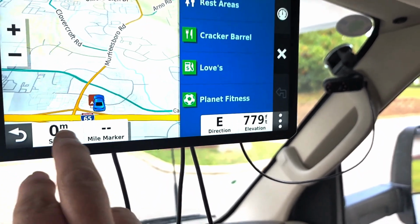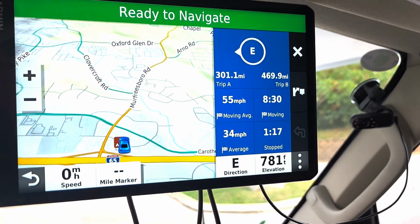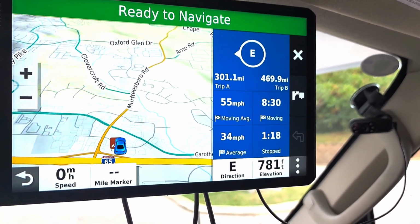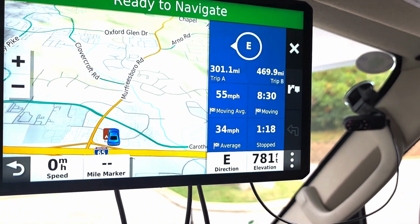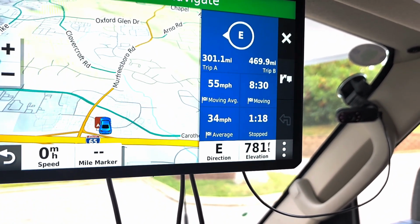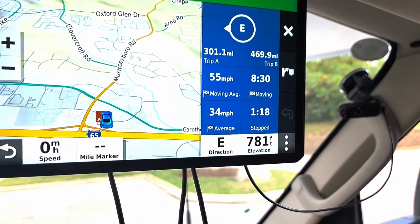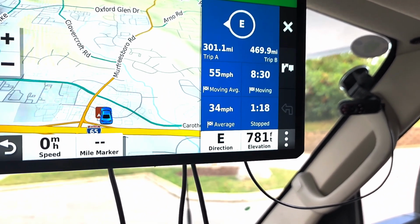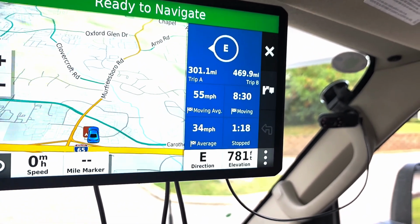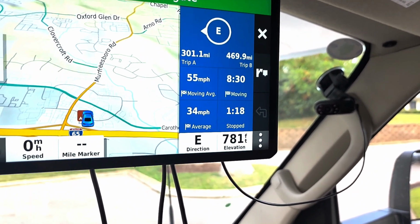But one of the other features I like about this thing is I can push here, and here's where you can actually get into some details about your day. So we have driven 8 hours, or we've been busy for 8 hours and 30 minutes today. We were stopped for an hour and 18 minutes. Our average speed is 34 miles an hour. Our moving average is 55 miles an hour. So that gives you some pointers to what's going on in driving.